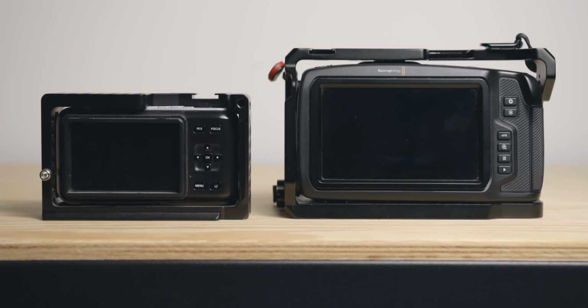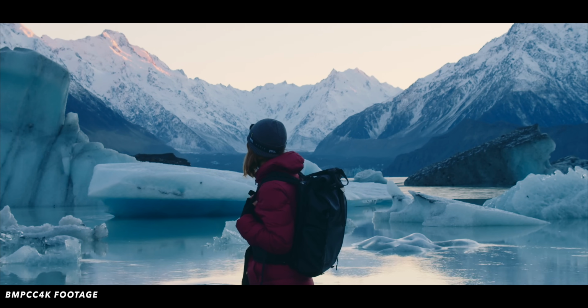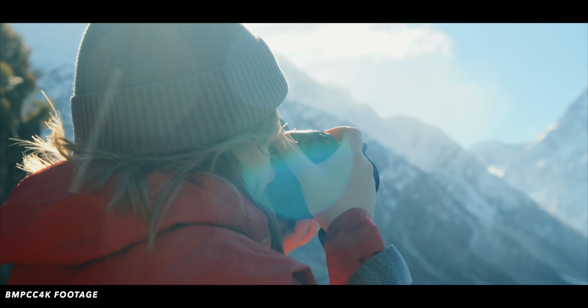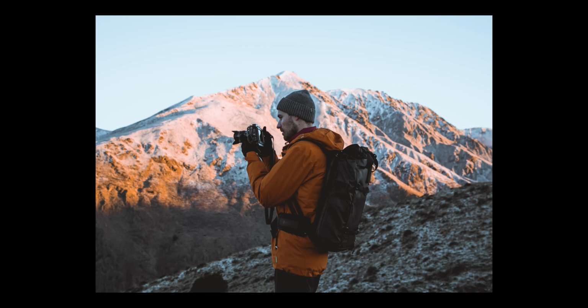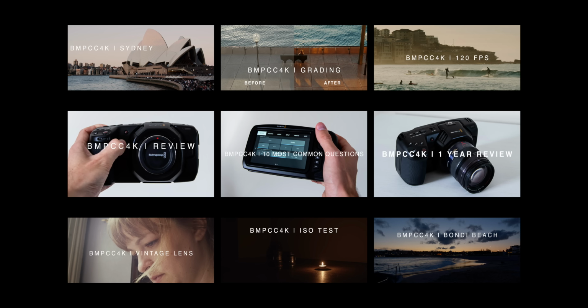The BMPCC6K retained what made the original Pocket such a powerful tool, the beautiful image, the ease of use, but made it so much better in other areas such as resolution and frame rates. At the time I was using other cameras from different brands, but from that point forward Blackmagic became my brand of choice for pretty much all of my work. Not to mention that it was that camera that also happened to kickstart my YouTube journey.